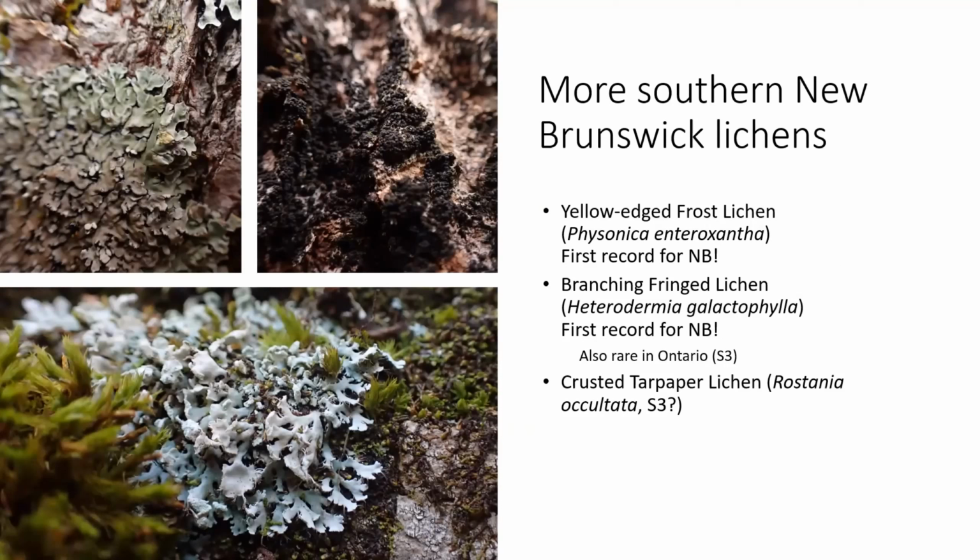Another new species for New Brunswick that I got was a branching fringed lichen, Heterodermia galactophylla. That was really exciting to get for New Brunswick because that is just rare in all of Atlantic Canada. I think prior to the last couple of years, it was only known from 1 record in all of Atlantic Canada, and that was in southern Nova Scotia. So I was really excited to find this in New Brunswick. Really nice to add this to the provincial list too.